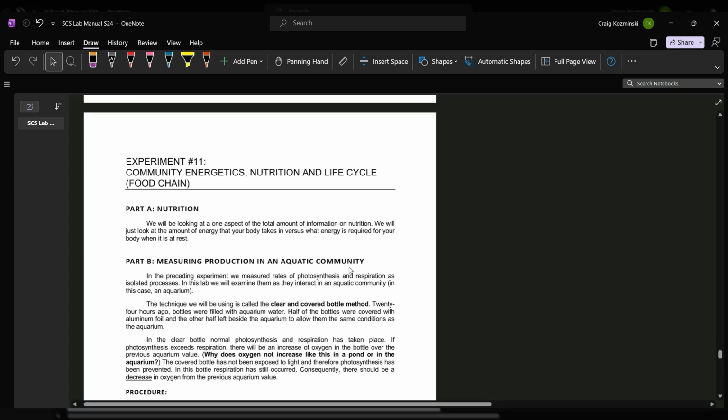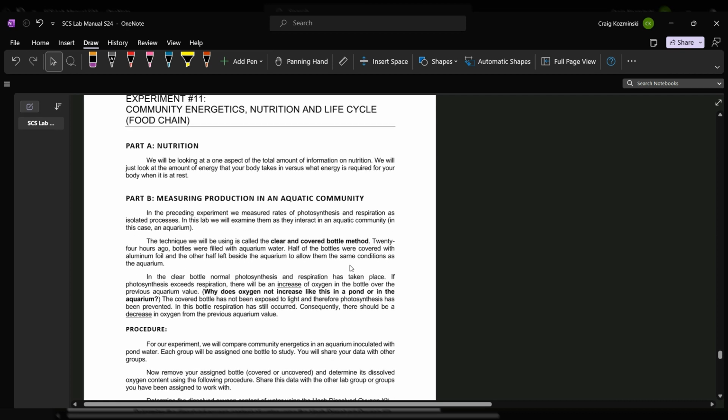Now, in the last week's experiment, we focused on the processes of photosynthesis and cellular respiration. And in this final experiment, we're going to look at community energetics, nutrition, and the life cycle. There are a few parts in this experiment. Part A, nutrition, we'll talk about in just a moment. But that part of the experiment is just going to be done on paper. Part B is we are going to be measuring the amount of production in an aquatic community.